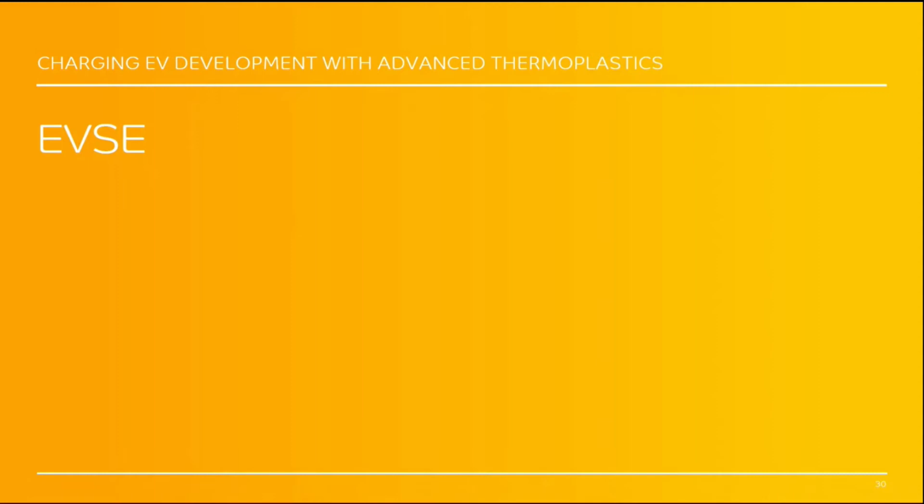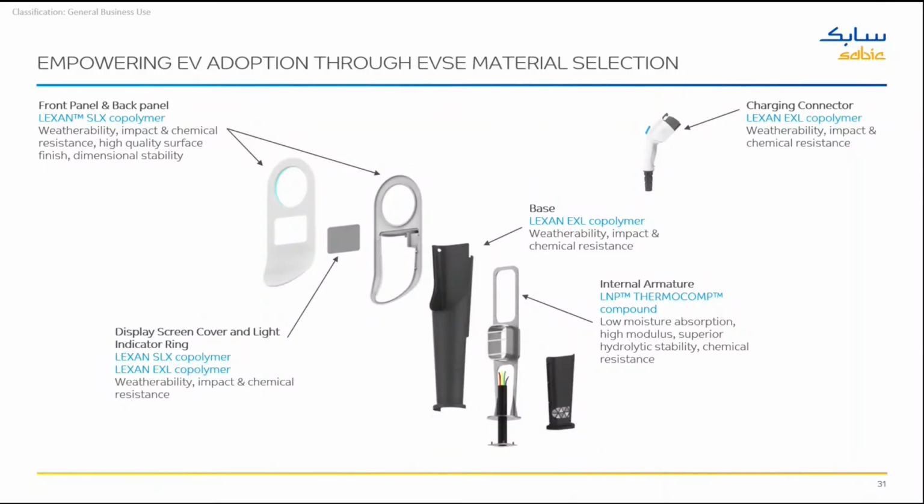Now we'll move into supply equipment. Reliable charging stations and components for home and public use can help expand the EVSE network and promote consumer adoption of electric vehicles. SABIC specialty materials can provide excellent impact performance, weatherability, and chemical resistance, helping manufacturers create safe, long-lasting supply equipment to support the expansion of the charging infrastructure.